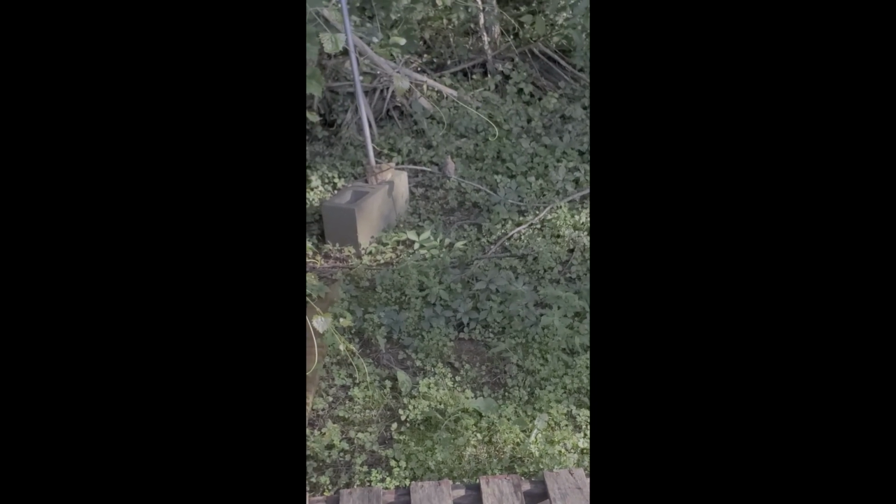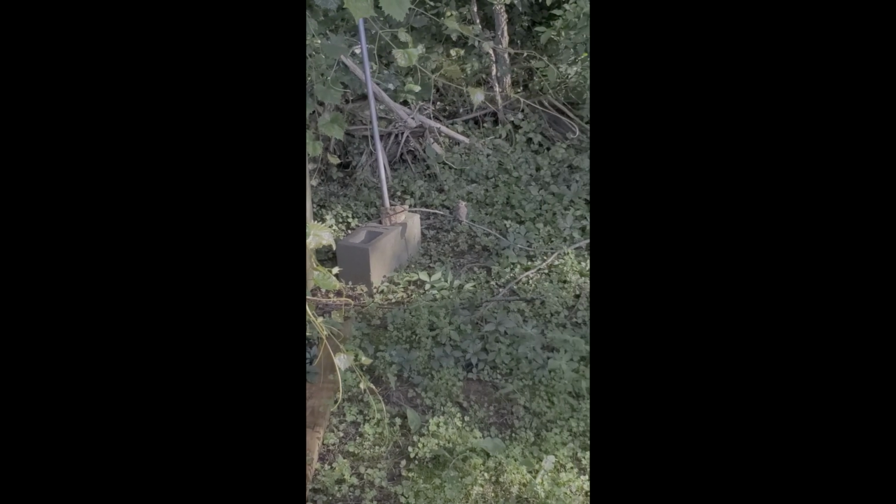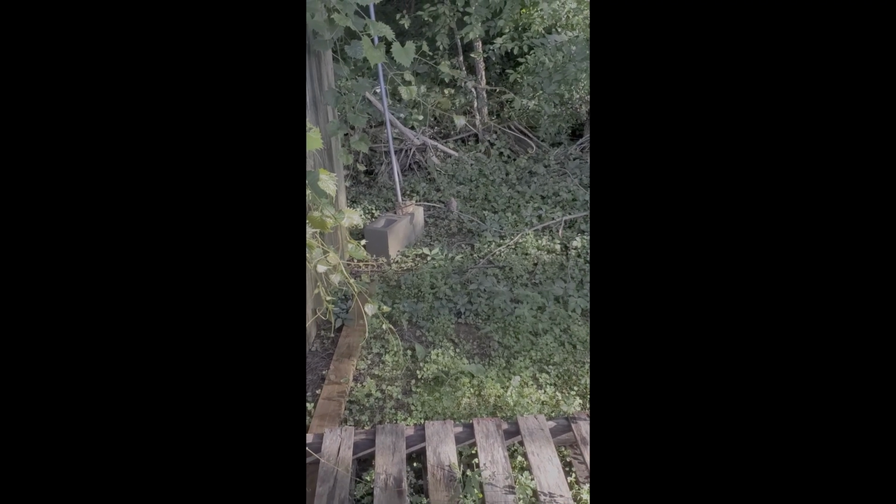I was able to get the cardinal back into the woods. Mommy and Daddy lost their mind when I grabbed it, though. So, yeah. The storm today blew it out of the tree. I know.